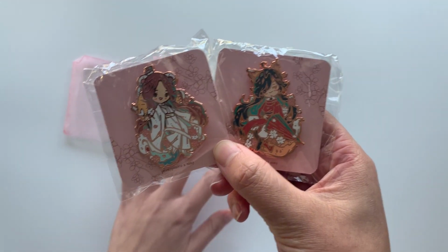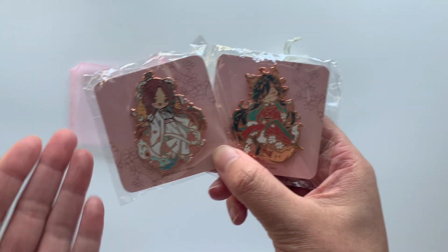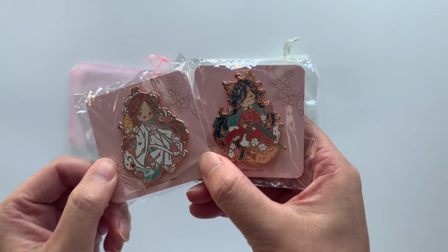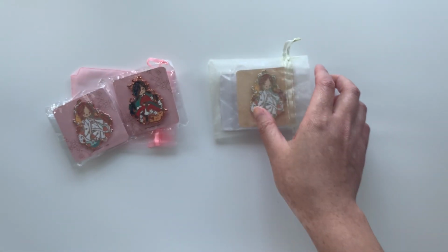So she wasn't at Sakuracon, but she had a friend that had a booth at Sakuracon. So I'm assuming that she gave extra pins to that pin maker friend, and then she sold the extras at Sakuracon, which was very nice because of course I was attending Sakuracon.